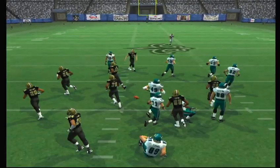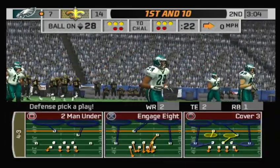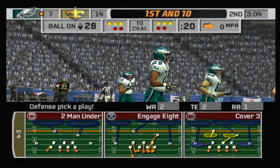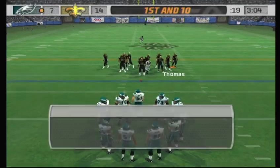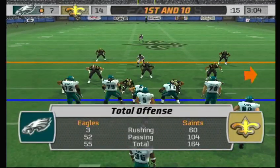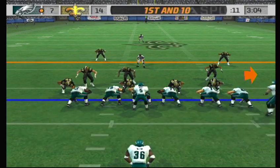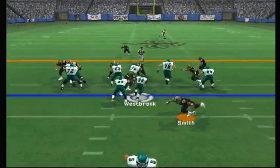The defense looks to rebound after that last effort when they allowed a touchdown. Philadelphia will start the drive at the 28-yard line. First and 10. New Orleans lines up in a 4-3. And off to the tailback.